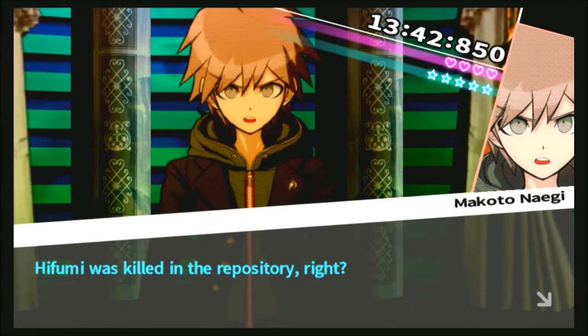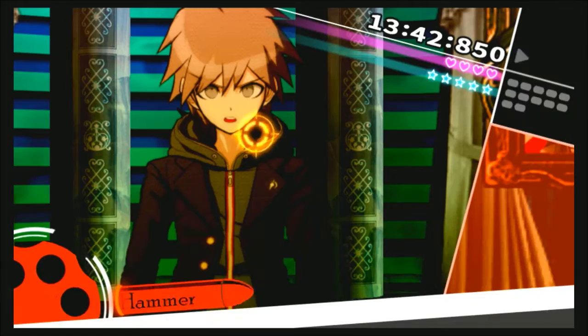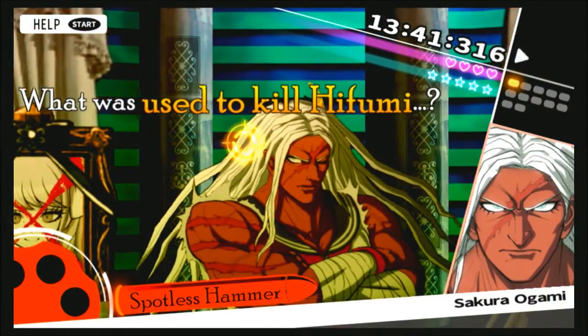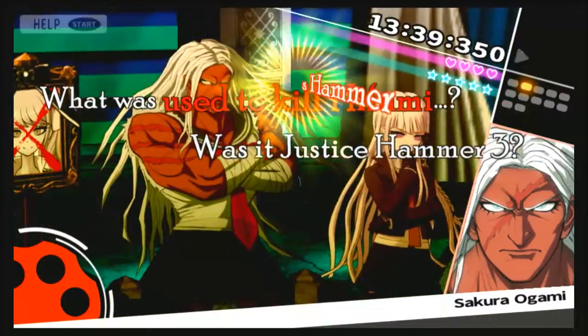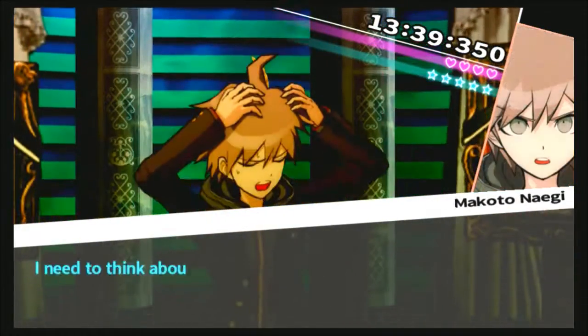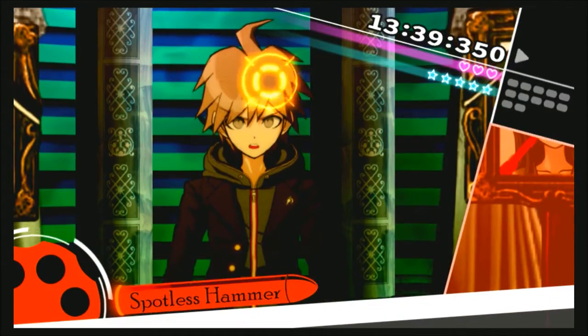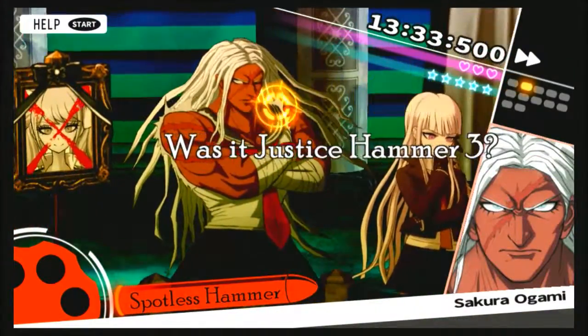Hifumi was killed in the repository, right? So if the weapons used to kill both of them were actually similar... What was used to kill Hifumi? Let's try this one first. Justice Hammer 3. It's not that one, so it has to be the second to last one then. Shoot! Even though that obviously answers her question. What was he used to kill? Maybe Justice Hammer.